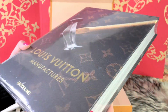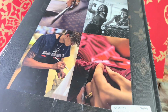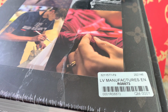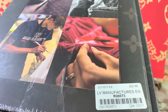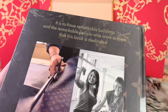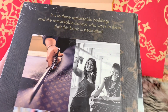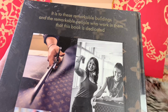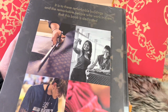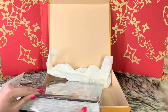This book is actually heavy. Oh wow. And right here, the product code is R08873. This one retails for $95 US. It says right there, it is to these remarkable buildings and the remarkable people who work in them that this book is dedicated. Wow, look at that. So let me open this. It is really heavy, guys.